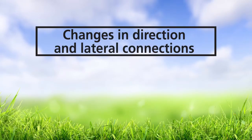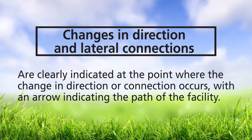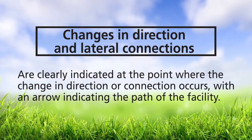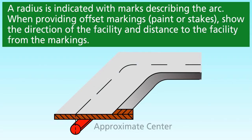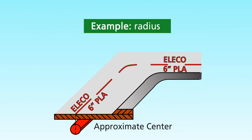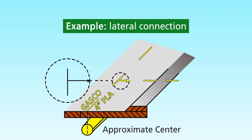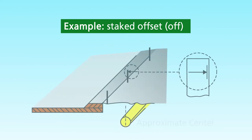Changes in direction and lateral connections are clearly indicated at the point where the change in direction or connection occurs, with an arrow indicating the path of the facility. A radius is indicated with marks describing the arc. When providing offset markings, paint or stakes, show the direction of the facility and distance to the facility from the markings. Example: radius. Example: lateral connection. Example: painted offset. Example: staked offset.